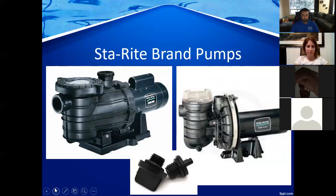Hey, Mark, quick question. What's the average life of a pump? Oh, that depends. All of this equipment is dependent upon the chemistry of the water. The chemistry of the water is incredibly profound in terms of the duration of the equipment on the pool. I've seen people destroy pumps in a year easily by accidentally having their pool over chlorinated, which is very easy to do on a saltwater pool. And I've seen pumps last 5 to 10 years.